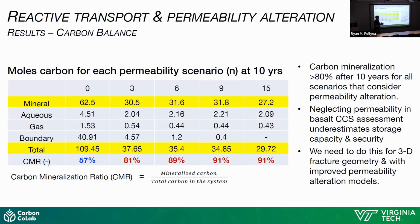But you overestimate or underestimate the time it takes to seal off the system, right? Yeah, the time will absolutely change, correct. And significantly, actually, right? Because to seal it in one spot is much faster than sealing it out in the third dimension, the entire fracture. And that's what we see.